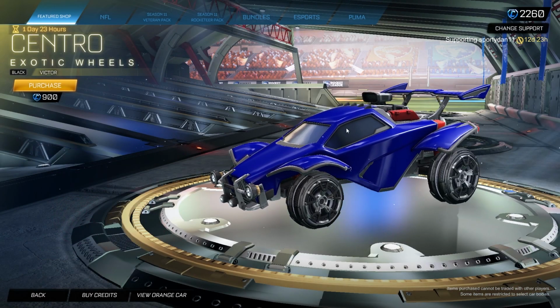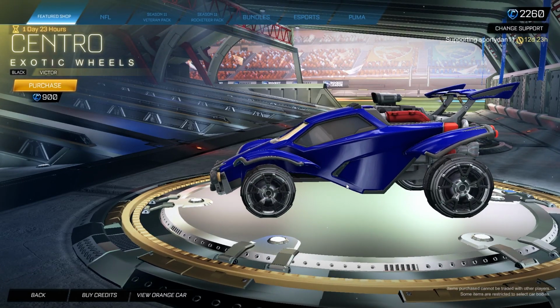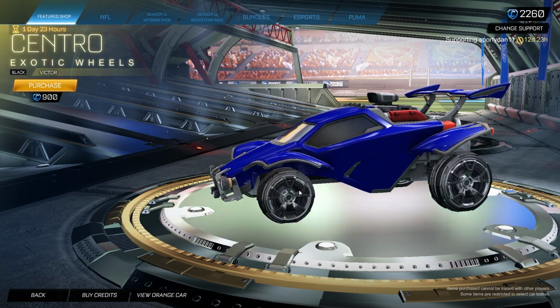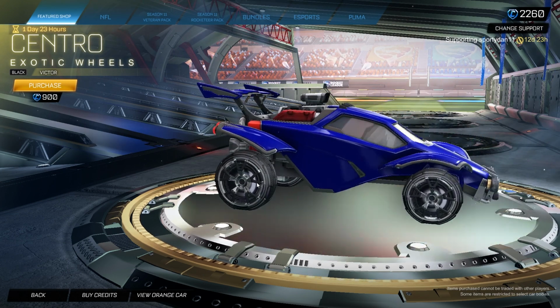So starting off, we do have the featured item with the black Centro wheels, Victor Edition, for 900 credits. Now, I usually really enjoy the colors of these Centro wheels, but the black ones aren't my favorite. It's probably because my favorite colors in the game aren't titanium white and black. I don't think they really have a color combination to them. So, this one could be pretty cool for a bags mod. You could probably put a black with a gray. That would look pretty cool with Stormwatch. But other than that, I don't know. It's okay. Not much going on with this one.